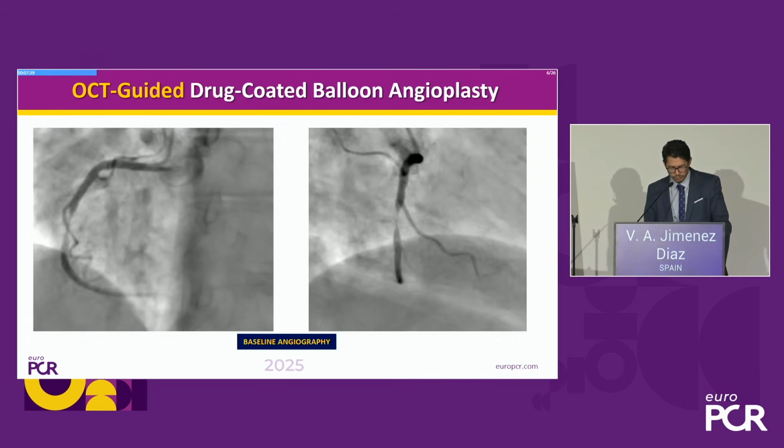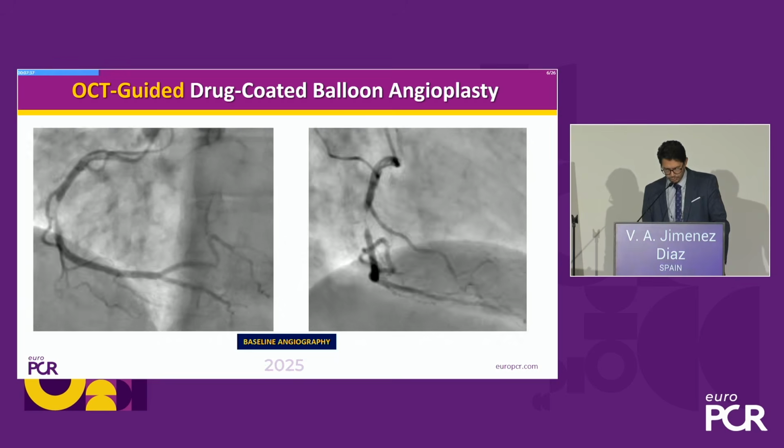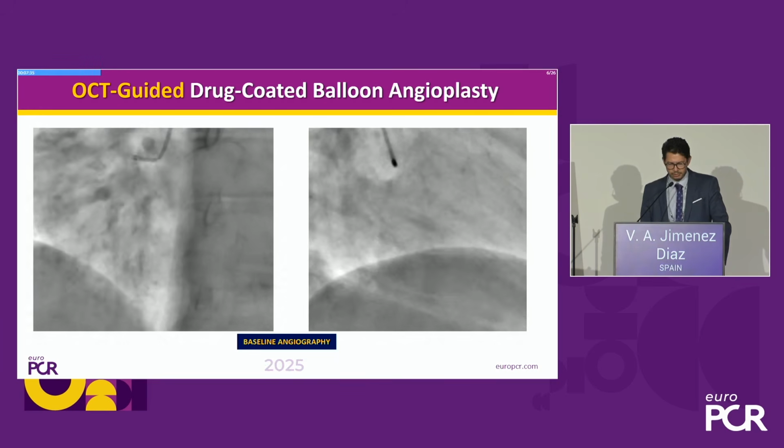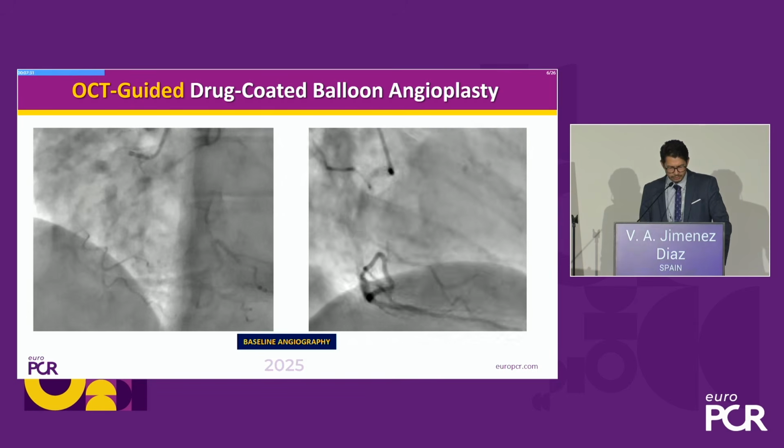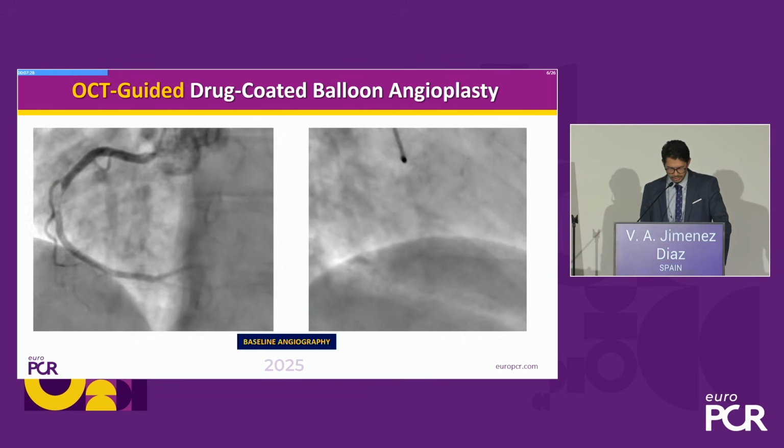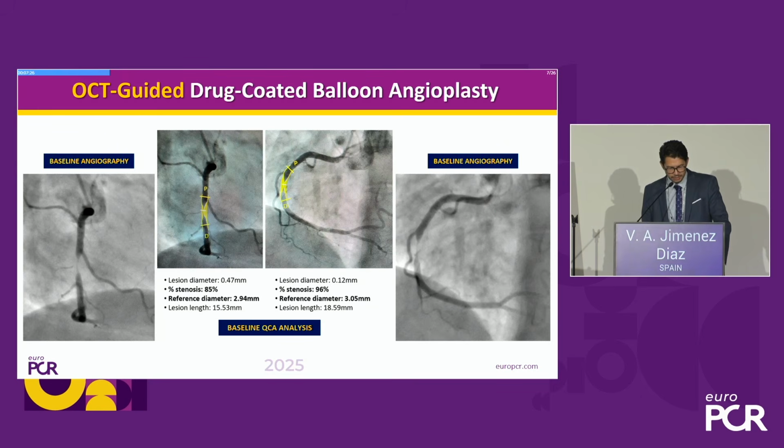So let me walk you through a simple case to show you an OCT-guided drug-coated balloon angioplasty. This is a simple mid-right coronary lesion, a tight lesion in a stable patient. This is a basal angiography, the lesion to tackle. We did a baseline QCA analysis, 85% of diameter stenosis, or 96 depending on the view that you use. And also the reference vessel diameter goes from 2.9 to 3.0.